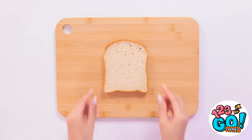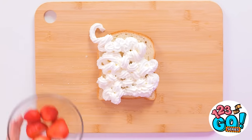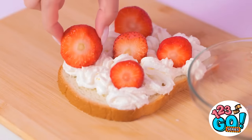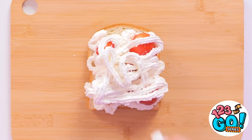Bread? That's disappointing. It's okay. I can work with this. I'll squirt cream on it. That's just the start. It needs something sweet. How about some strawberries? I'll sit them on top of the cream. That looks good. Huh? What are you doing? I'm gonna add more cream.